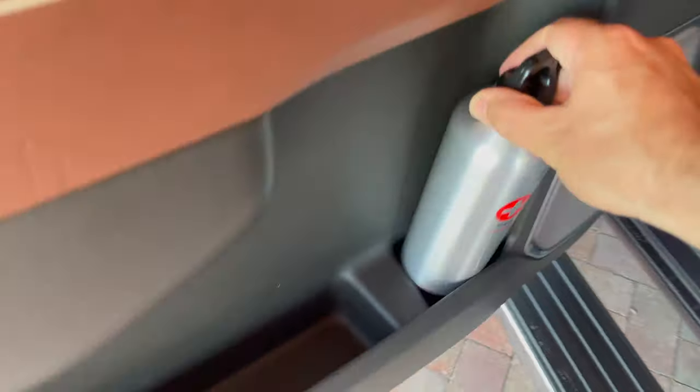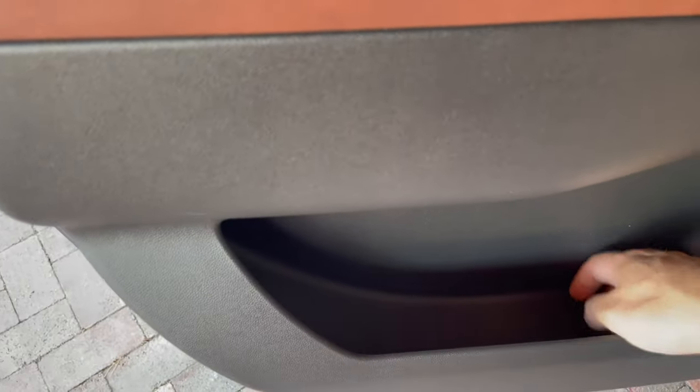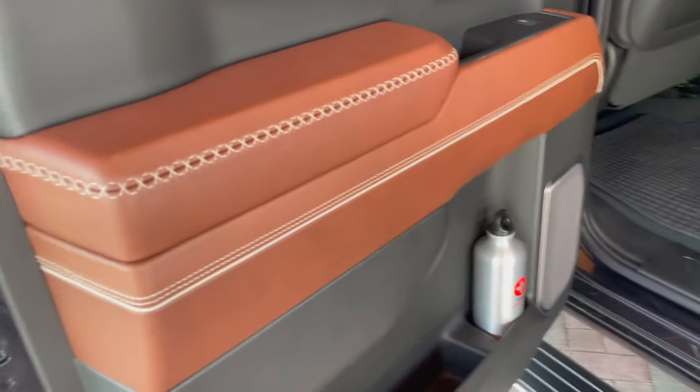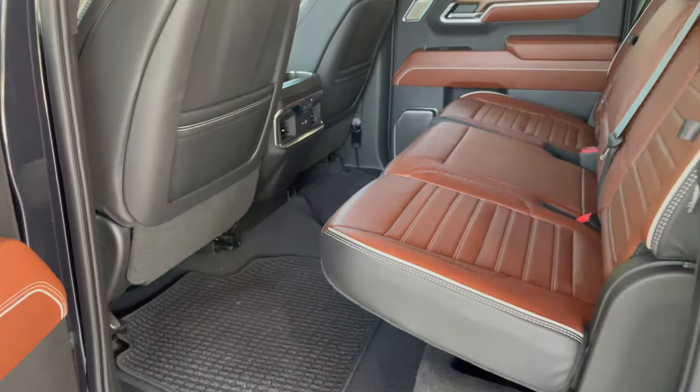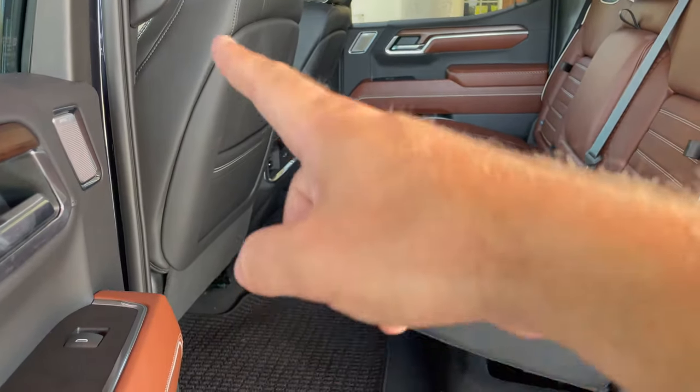Putting that right in there. Boom. Fits. And then right there, this storage area here. All right, moving on to the actual interior. Like I said, there's plenty of room here. This is with this seat all the way back.